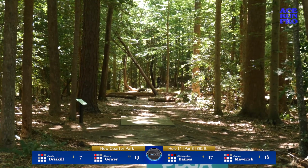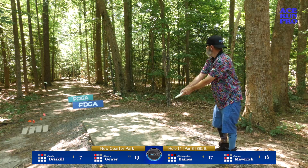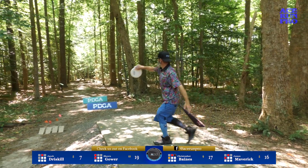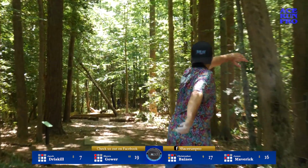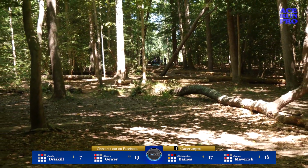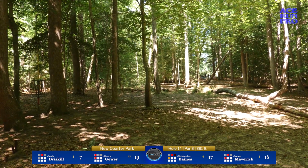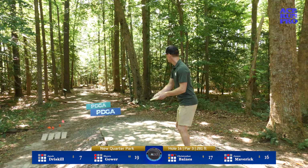Lefty again. Ooh. This time clips early here on this par 3, 281 feet. Very tight gap here all the way down. Basket finishes slightly to the right-hand side. This is a beautiful little putter shot here from Shawn Gower and gets down to just about the green. As you can see the basket there on the left-hand side. We'll have about maybe 40 feet left. Yep.